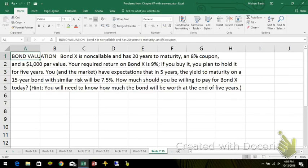So it's got 20 years to go, an 8% coupon, $1,000 par value. Your required rate of return is 9%. That means that whatever you pay for something, you expect to earn 9% on your investment. If you buy it, you're going to hold it for 5 years. You and the market, so that means that your expectations of interest rates are consistent with everybody else's.